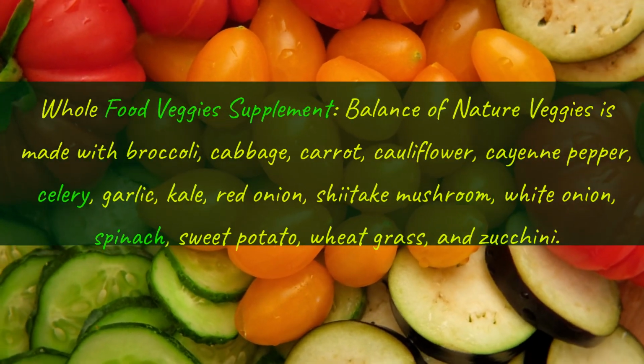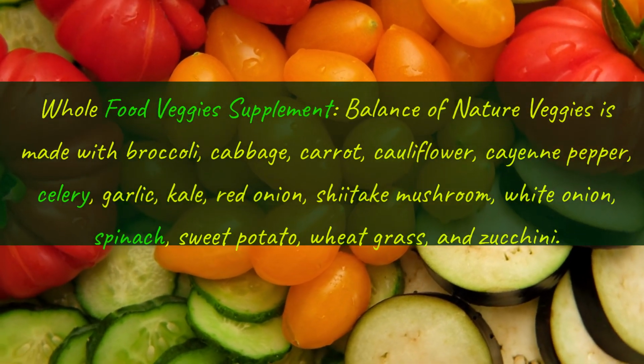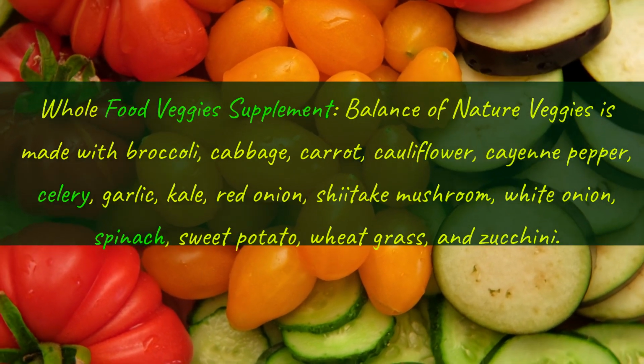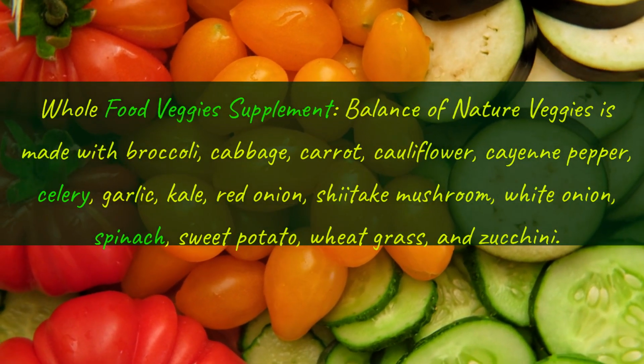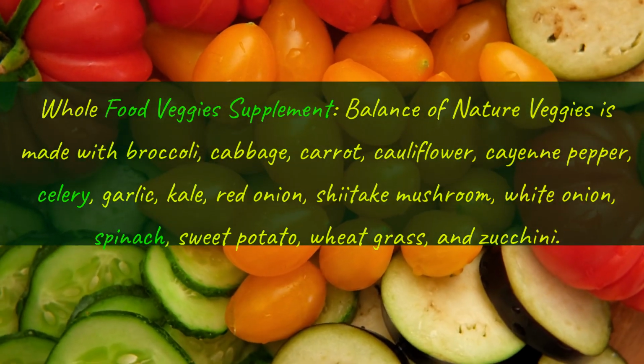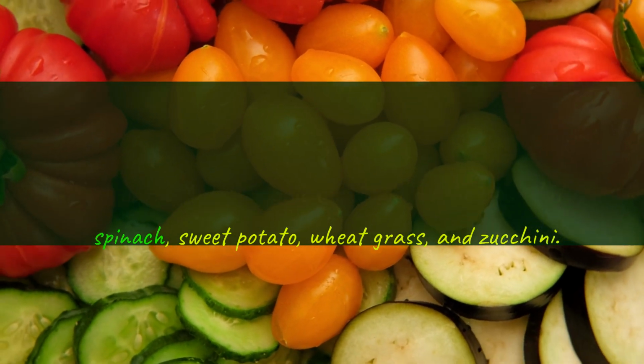Whole food veggies supplement. Balance of Nature veggies is made with broccoli, cabbage, carrot, cauliflower, cayenne pepper, celery, garlic, kale, red onion, shiitake mushroom, white onion, spinach, sweet potato, wheatgrass, and zucchini.